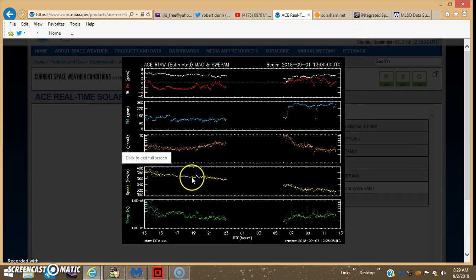There's what I wanted to show you. So you can see the solar wind speed steadily dropping, right? And it looks like it continued to drop through that missing 7-hour period all the way down to, I mean, it almost doesn't register. It's a little above 300 kilometers per second. That's a very low solar wind speed.